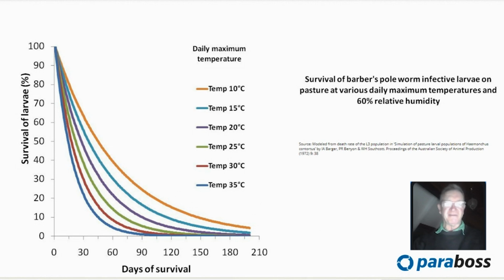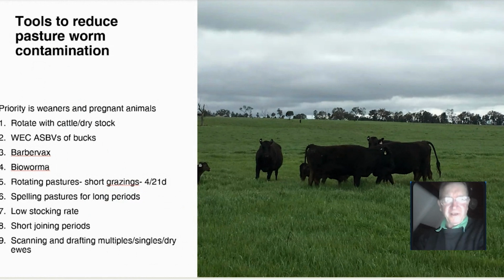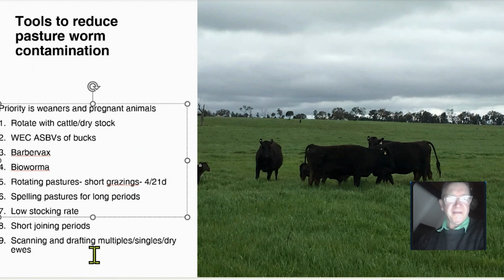However, it does give us the ability to manipulate and manage pastures so that we get minimal contamination. And there's a lot of other tools that we can use. So rotating with cattle and dry stock, worm egg counting, our bucks, of course. Barbavax has been trialled by many producers as a way of decreasing the worm egg output. Biowormer is a fungus that's added to feed, and particularly in places where you have valuable animals that are set stocking, it can reduce the pasture contamination by 70%.